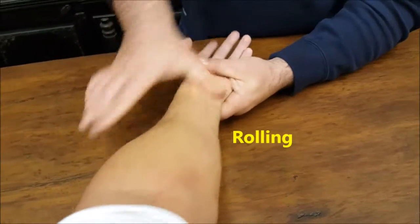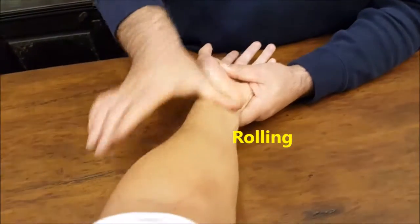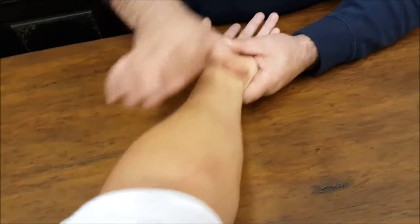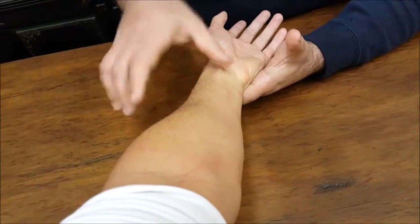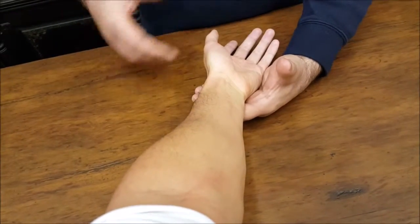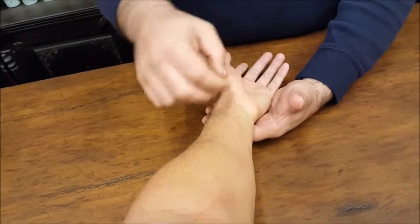We'll do some rolling, okay? What this does is my thumb is like a little roller. So what I do is roll. Every time I roll, it pushes the swelling and it brings in new blood flow. And when we're talking about blood flow, we're talking about microcirculation here, the circulation that nourishes the tissue.